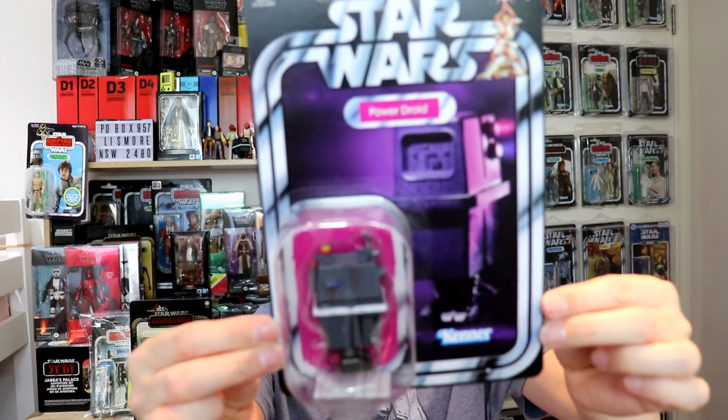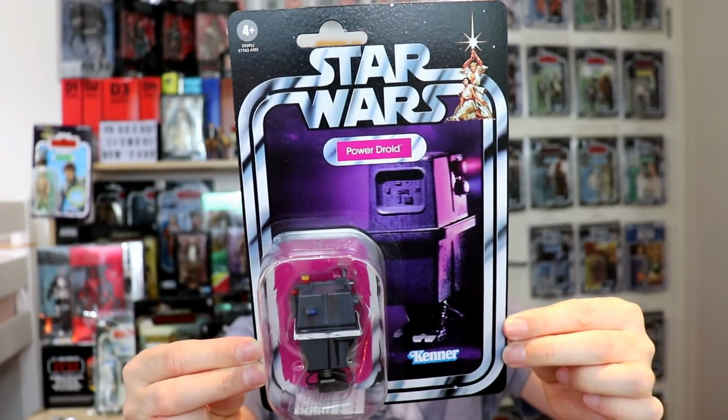And the last one. It's a good one as well. This one. The elusive 167 Power Droid. Excellent.